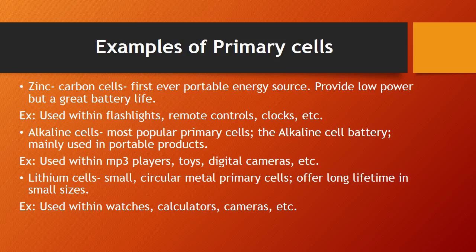Last, lithium cells. These cells are small coin-sized cells that provide great performance and have a long-lasting battery life. These cells are used in small objects such as watches, calculators, and cameras. They can be a great replacement to alkaline cells.